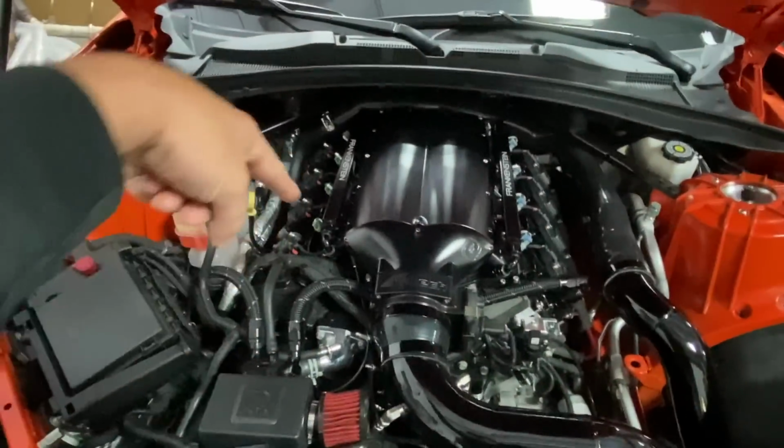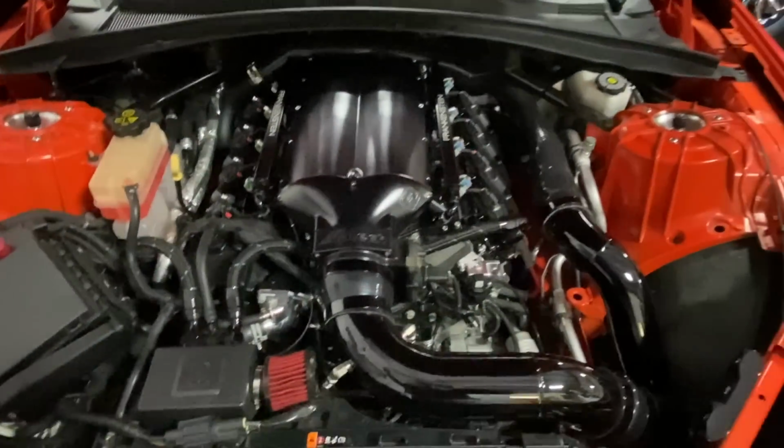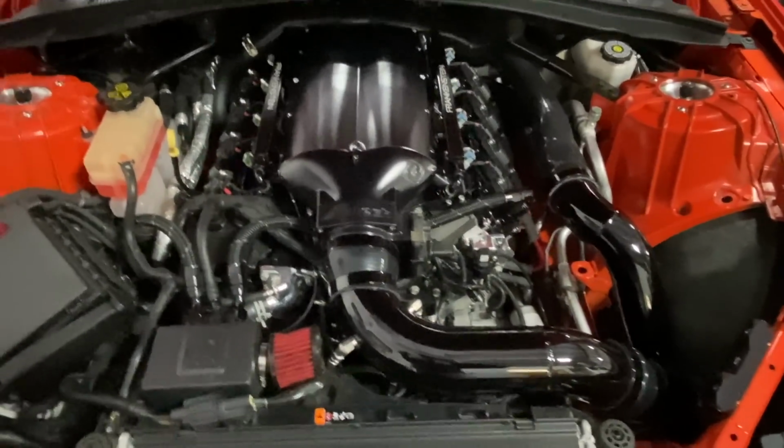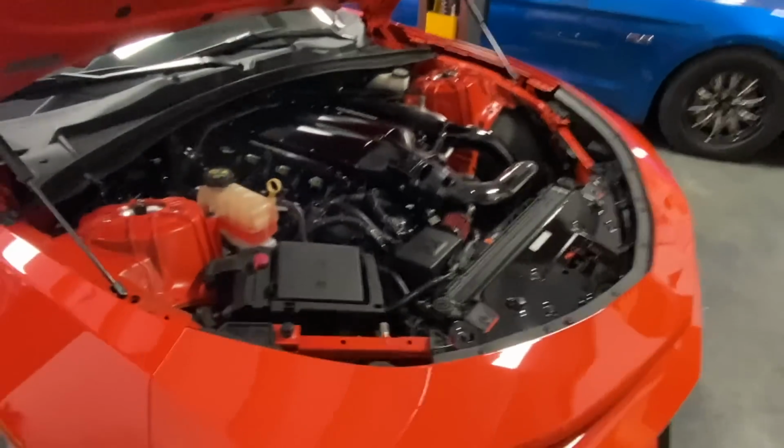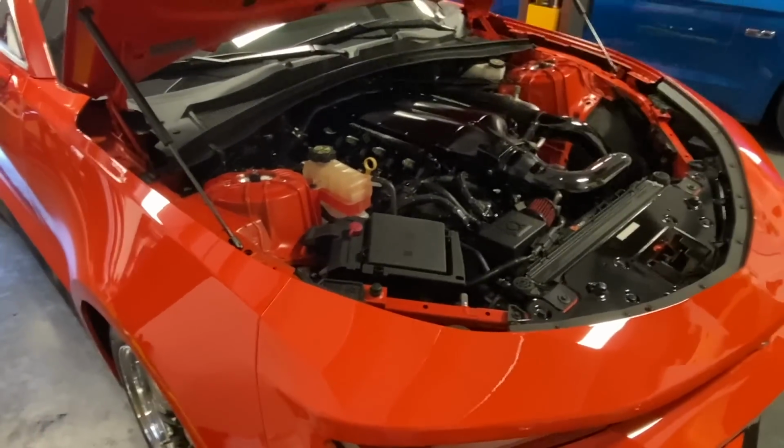Then we got the port injection that is run by a Holley Dominator with a Crawford Racing harness. So it does have port and DI injection, and it is running on Ignite E90 fuel.